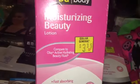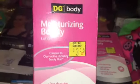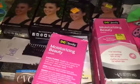Got 3 of the Dollar General Body Moisturizing Beauty Lotion. I seen some on the regular shelf, but they were white in a white box. So they got a new look now. And I didn't scan them because at that point my phone was dead. But the pink box is definitely a penny. The last 4 is 6570. Like I said, I got 3 of those.